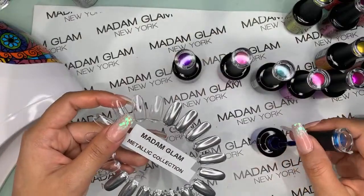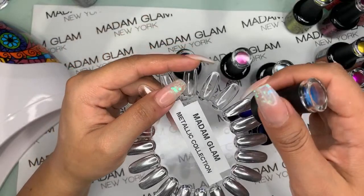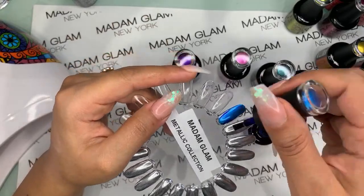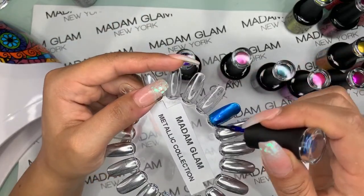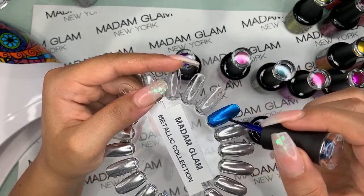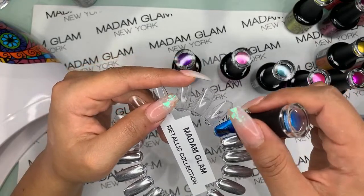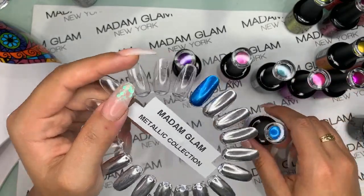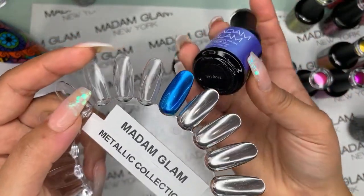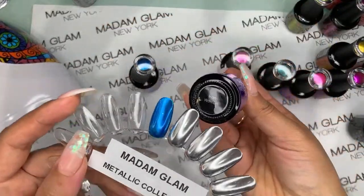So let's see. This one's that really pretty royal blue that I was telling you guys about. See, when you apply it, it gives you more of that jelly effect. So make sure that you only do just a thin layer. That's so pretty. So again, that is in the color Girl Boss. The next one is Iron Woman.